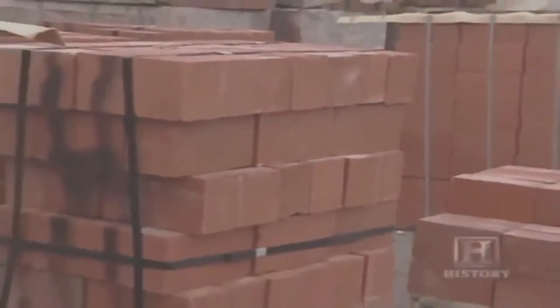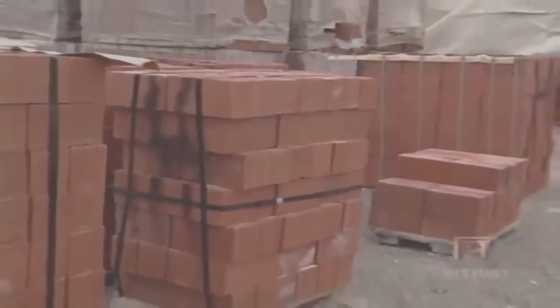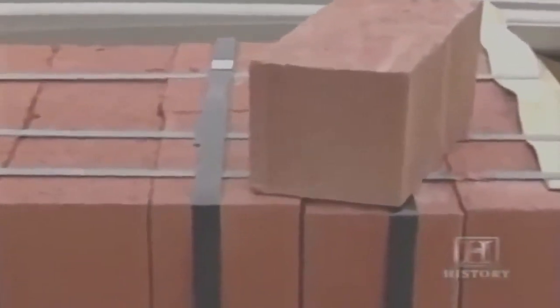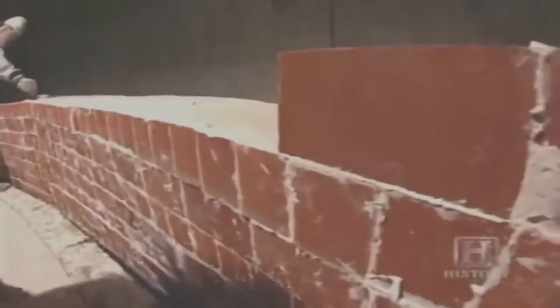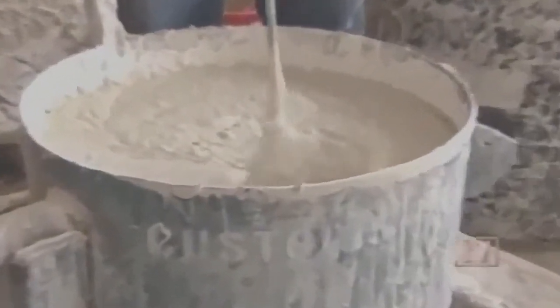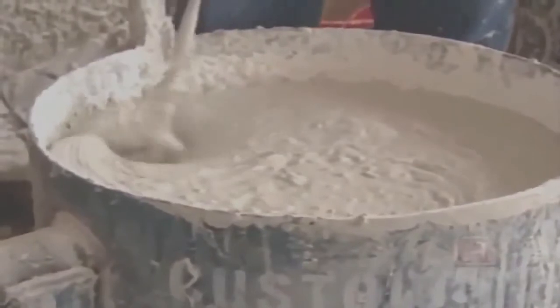But the brick used is not just any ordinary brick. It's acid-proof brick. Acid-proof brick is essentially the same brick that we find in our homes. However, it contains a shale clay, a geologically compressed material, which makes it resistant to chemical assaults. But even acid brick is just a brick. To become a brick wall, you need mortar, and in this case, an acid-proof mortar.